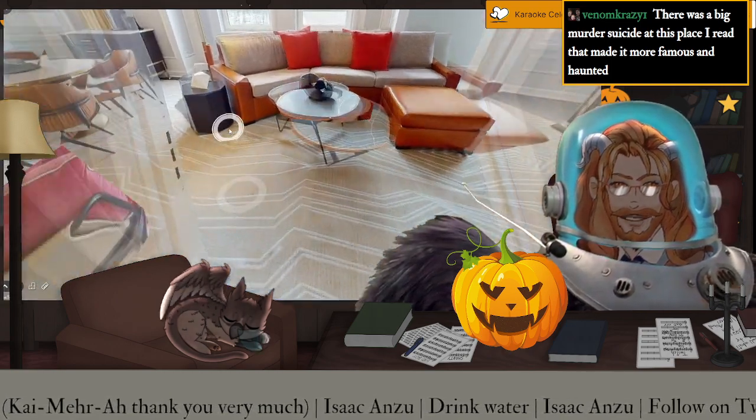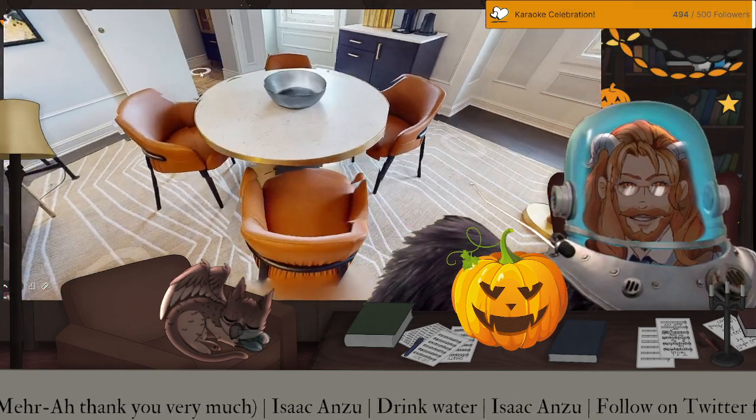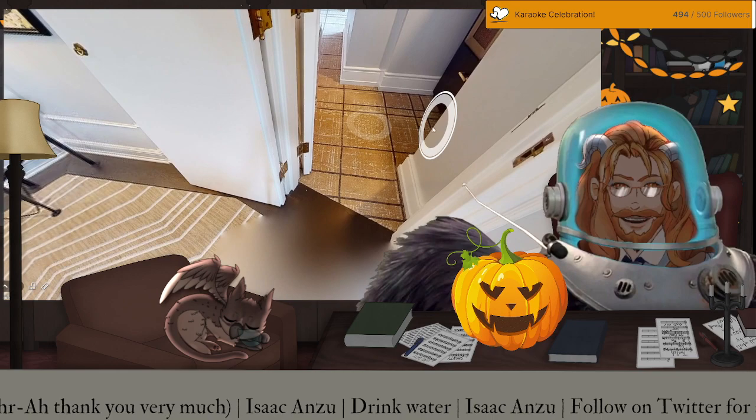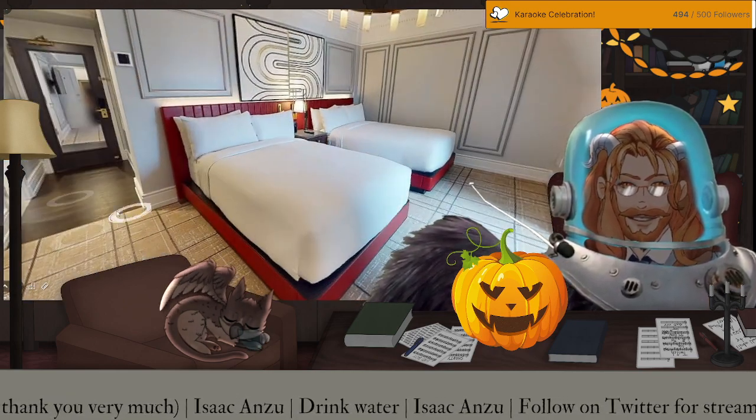There was a big murder-suicide at this place I read that made it more famous and haunted. Oh, well, I mean, since we're reading about haunted places, we have to read about that, you know. The beds. Very nice.